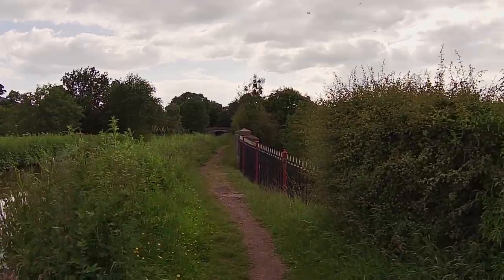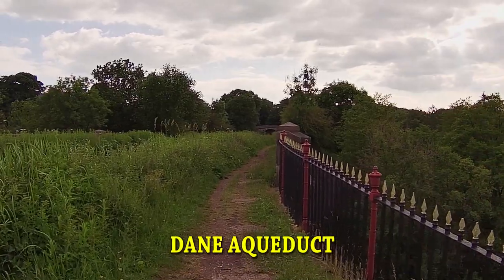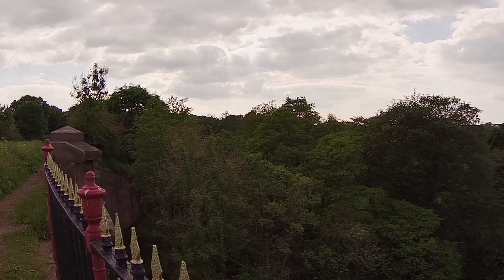These railings mark the aqueduct that crosses over the River Dane. It's quite a large structure, but you can't see anything at all, really, from the canal. It's a long way down.